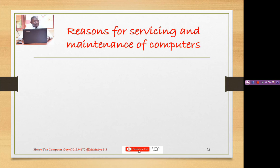Today we are going to be looking at the reasons for servicing and maintaining our computers. Why do we need to give our computer service? Remember we said we have to maintain them or service them to keep them in a good working condition. So we're going to see other reasons as to why we need to give service to our computers.